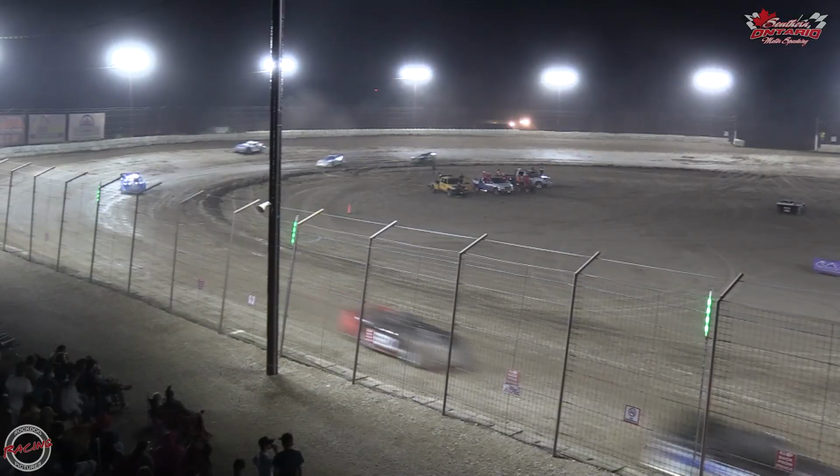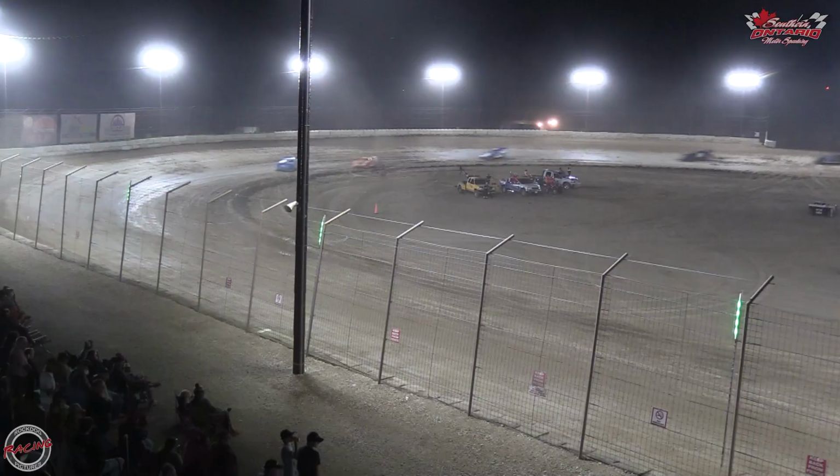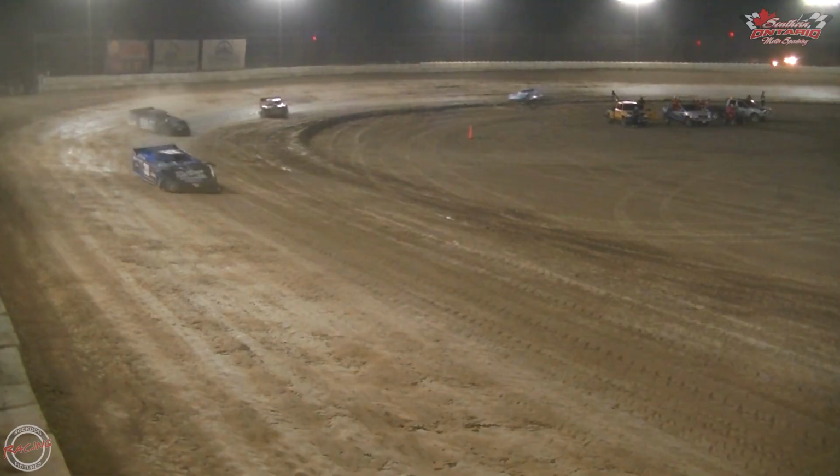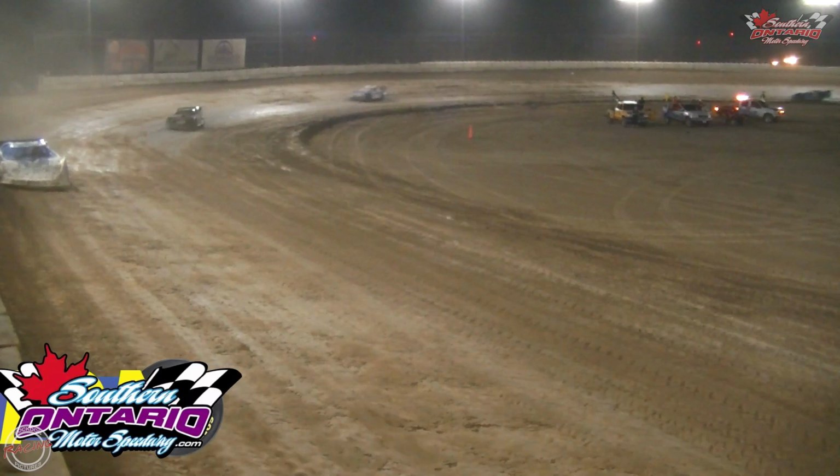Five laps to go this time. Again, Haskell stretching it out just a little bit more over Riom and Field. And then ten cars back to Bloomfield as they head down. Caution comes out. Caution comes out. Not what Haskell wanted to see, that is for sure.